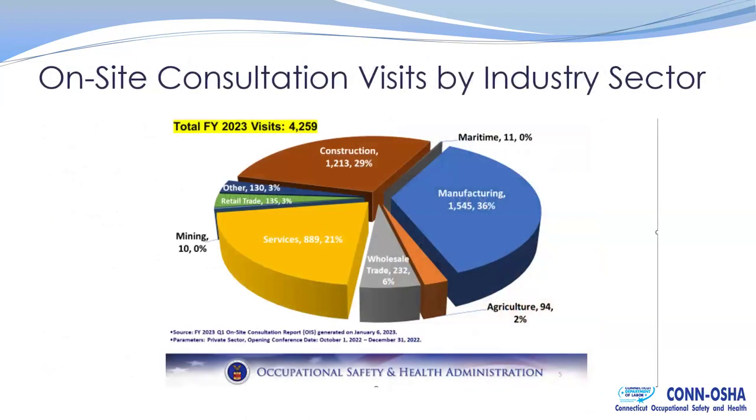Consultation visits are requested throughout the country in a variety of sectors. Many people might think that OSHA only addresses hazards in manufacturing or construction sectors, but you can see from this slide that in 2023 across the country, those sectors made up a significant percentage of on-site consultations, but the service sector was also a big sector that we played a role in.